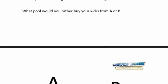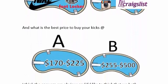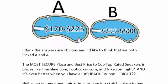And I think we can all agree on one thing here. What pool would you rather buy your kicks from? Would you rather buy your kicks in Pool A, or would you rather buy your kicks from the avenues in Pool B? Also, what price range would you rather buy your kicks in? Would you rather buy your kicks at a price range in Pool A or Pool B? I think the answers are obvious, and I'd like to think that we both picked Pool A and Pool A on both of them.